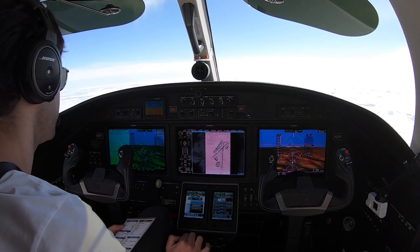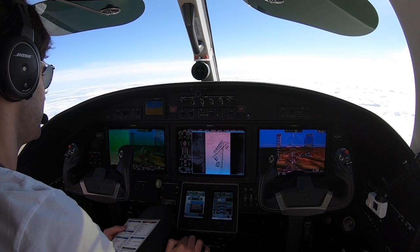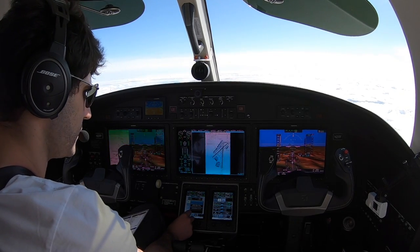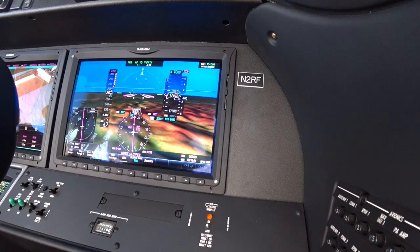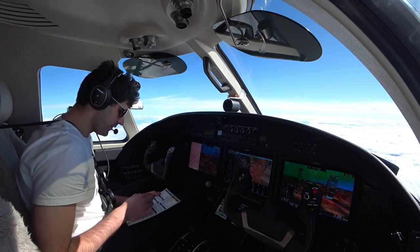Cross Madison at maintain 1,000. So we're coming up on a VNAV path. VNAV path is checked. And we're coming down the hill. All right, so right turn off, coming off of 6. All right, crew briefing, it's briefed.